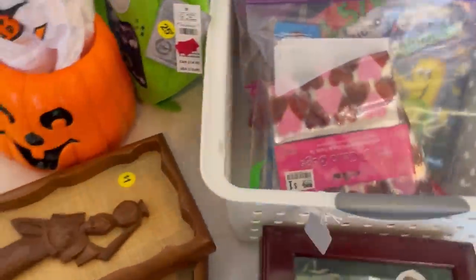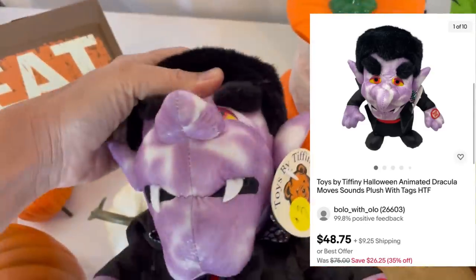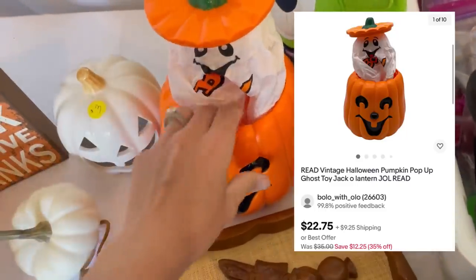I did find some animated items here. I always pick these up. I've got this Dracula. It's by Tiffany or something like that. Never heard of it before. Paid $3 for this. Tested and working. That is available in my eBay store.